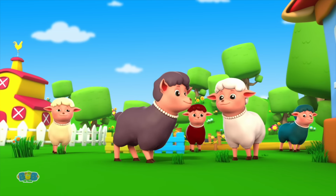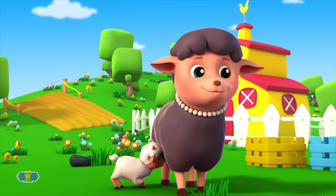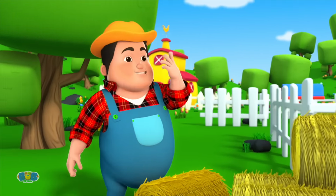And on his farm he had some sheep, E-I-E-I-O. With a ba-ba here, ba-ba there, here a ba, there a ba, everywhere a ba-ba. Old MacDonald had a farm, E-I-E-I-O.